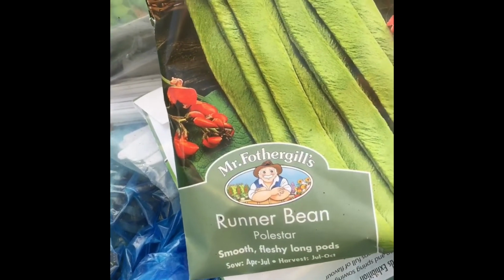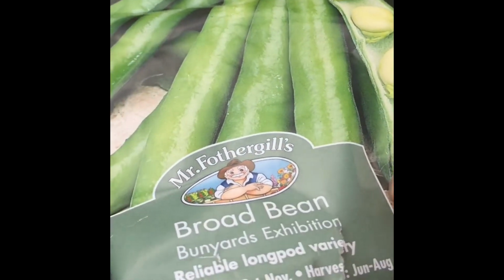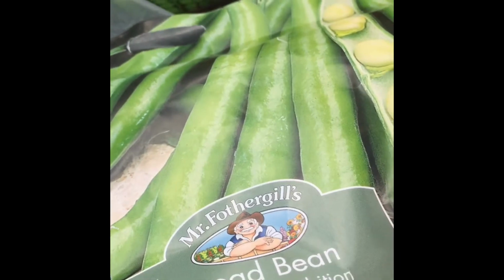I've got my proper runner beans that will be going in the next 2 weeks. Well, probably a week now actually. And those are the broad beans I did a couple of weeks ago. Bonneyards Exhibition. I've always grown this variety, always done well with it, and I love it. But if you have got any other suggestions, please do let me know.